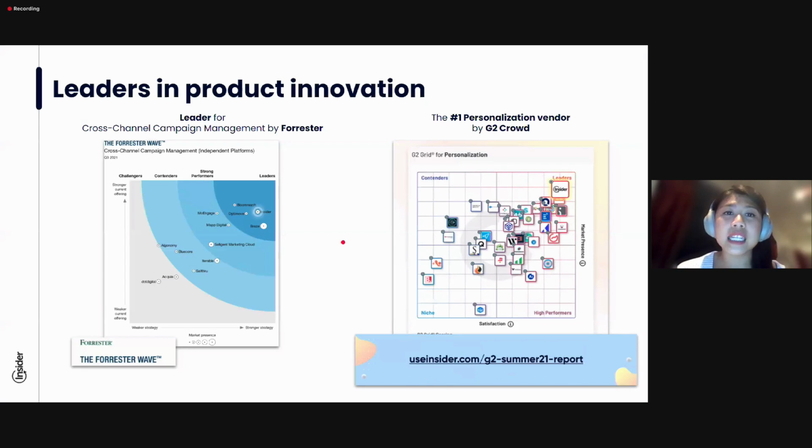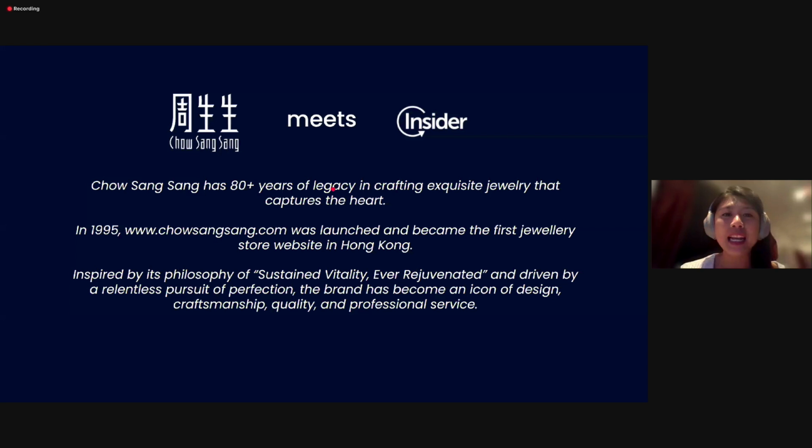We are also leaders in product innovation, and we have been recently awarded a leader in the cross-channel campaign management quadrant by Forrester, and also the number one personalization vendor on G2 Crowd. But I'd like to spend a little bit more time on our collaboration with Chow.